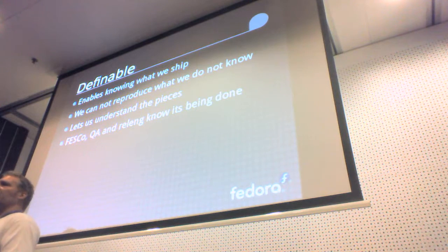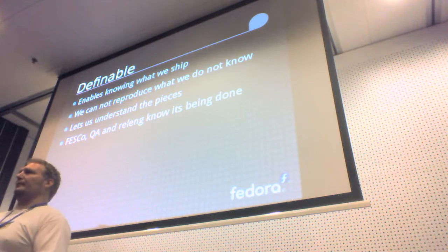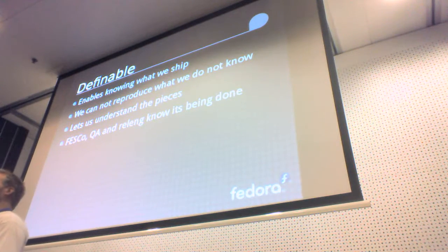What we ship needs to be definable. What that means is, like in Fedora, the compose process, we have config files that define what we ship in Fedora. In the RPM case, we have spec files that define how the build happens. In layered images, we have the Dockerfiles that define what goes into it, what comes out of it.